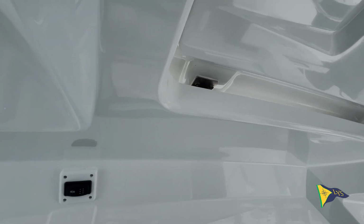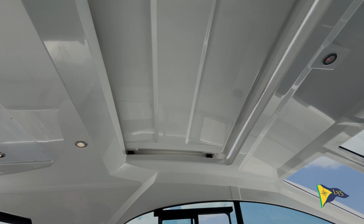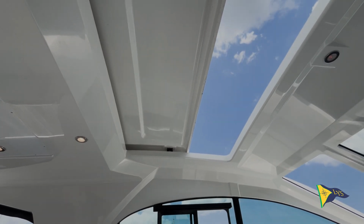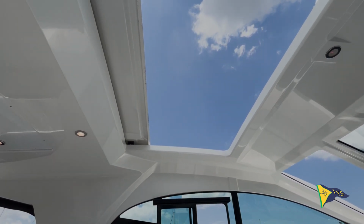The power top controls are located just above the helm seat. The large power sliding top slides back to open up the space, providing light and ventilation at the touch of a button.